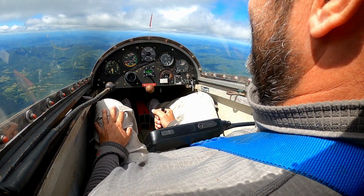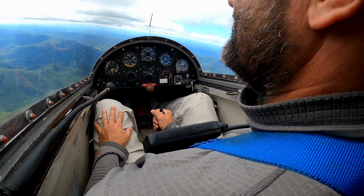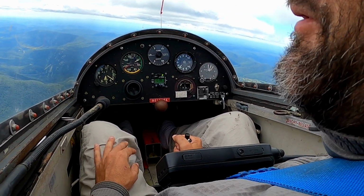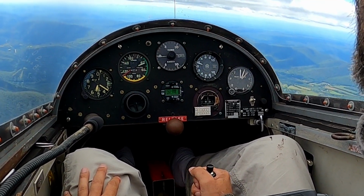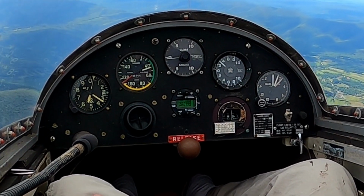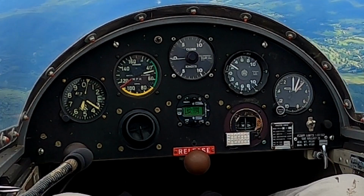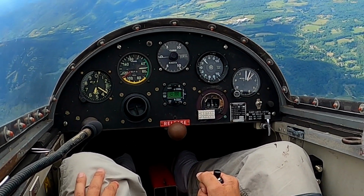Sinking, 1,000 feet per minute. There we go, we feel it. We feel it climbing. By the way, over there is Mount Greylock. Let's see, good balance. Oh, we got 200, we got 300 feet per minute. There's the 400. Can we get the 6? Can we get the 6? Yep, there it is. Now we're gonna circle it.